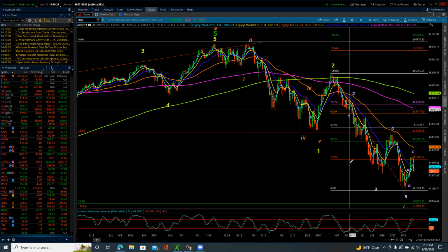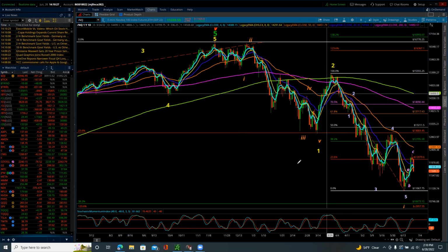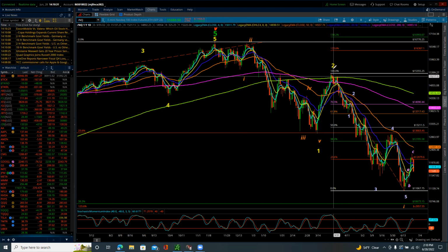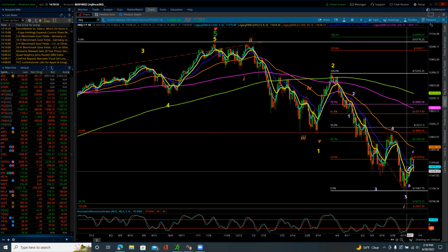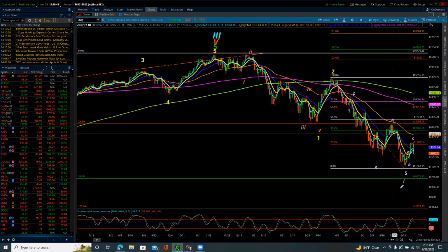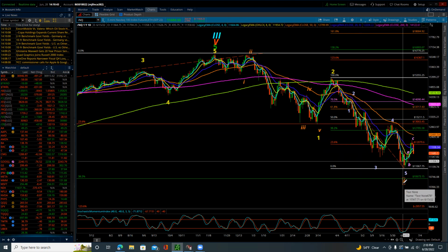Daily, still basically the same pattern. I'm running it with the intermediate 1-2 versus intermediate AB. And the basis on that is that even if we're in the C wave, I would still think we could have a very crushing C wave right about now. And that would suggest this could still be a minor first wave.